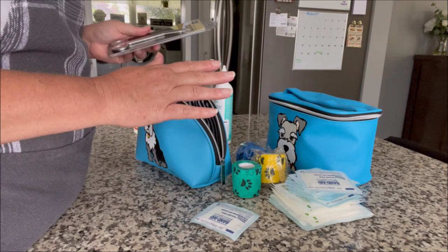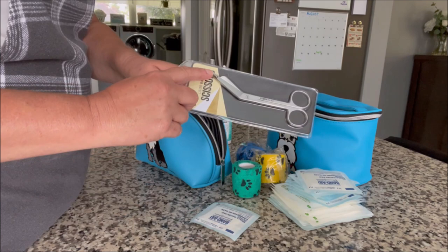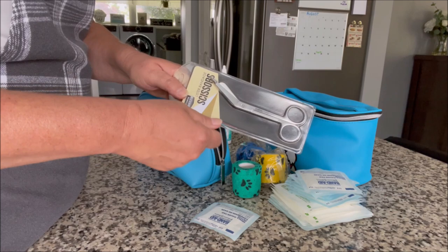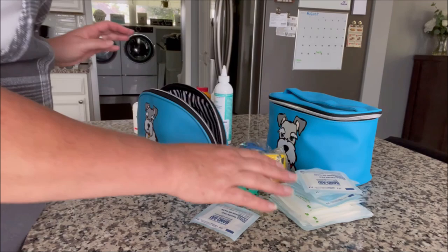So I purchased on Amazon some bandage scissors. They're kind of angled, as you can see, and there's no sharp pointy edge. So it's easier to get under that bandage and cut it so you're not poking your dog. So this is a good thing to have on hand too. I learned that after trying to take his bandage off.